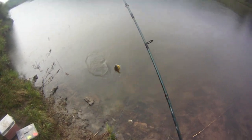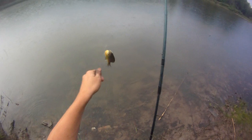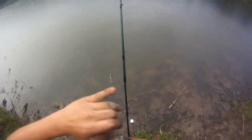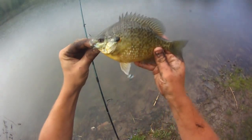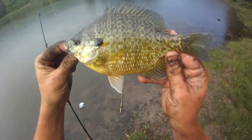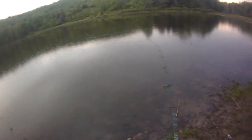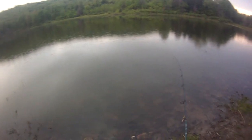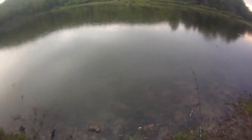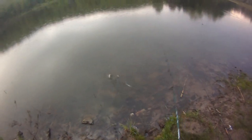No, not that way, not that way. There we go. Pumpkinseed. Awesome. Or hybrid, I don't know. Looks sort of like both. Still hard to keep up with 2 rods. You can start to see why the limit's 50. There must be, I mean, at the very least, many thousands in here. Must be. And this is just a small lake.